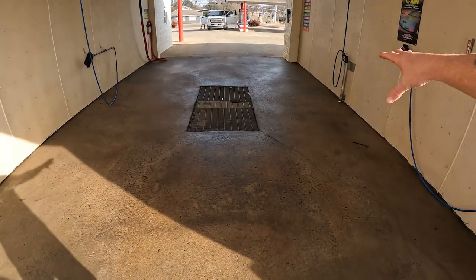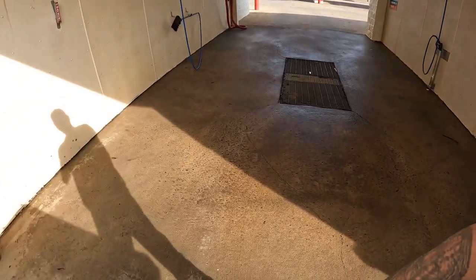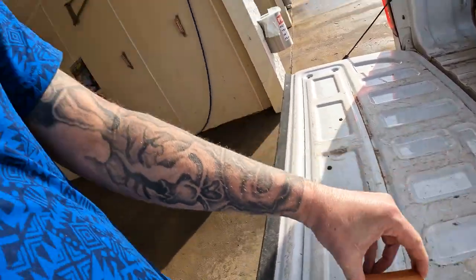All right, guys, we made it to the car wash. We're finna pressure wash these rugs for the cabin. I'm gonna lay them all out in this area right here to make it as efficient as possible. I got my roll of quarters. Let's see if we can do this for $10.